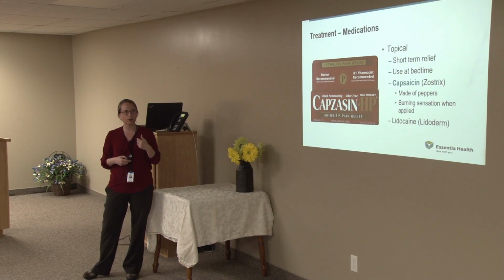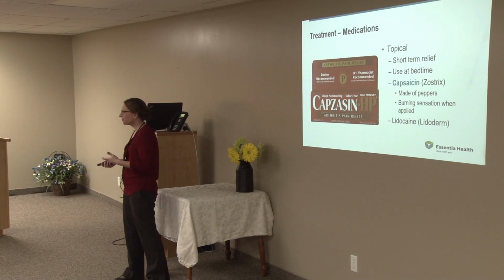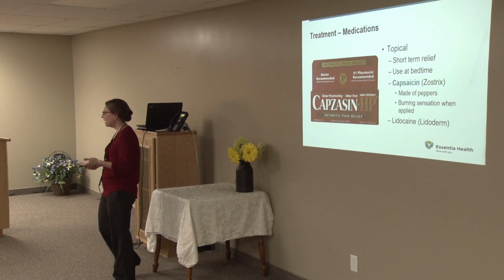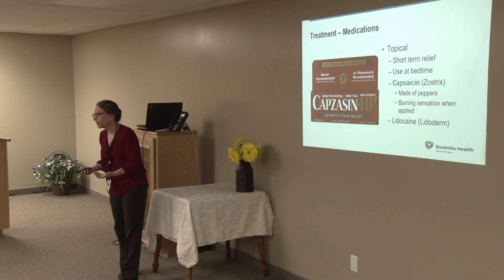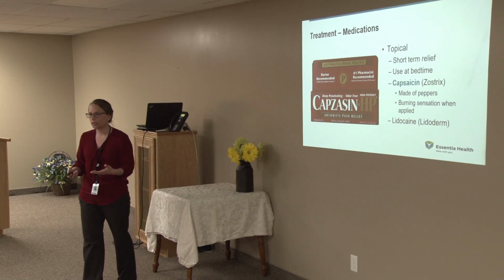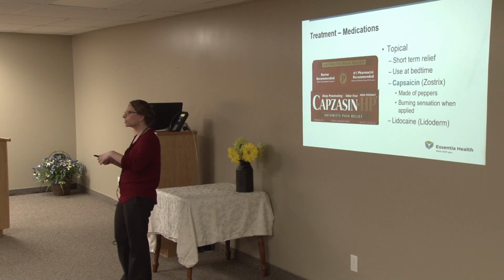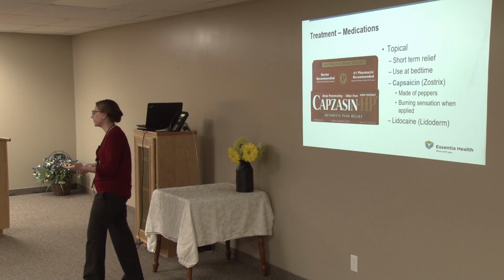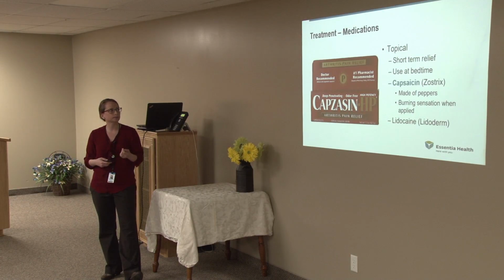But as far as a topical cream goes, that's probably the one that I see works the best. Again, it doesn't work for everybody, but it works the best compared to some of the other ones. There's a lidocaine cream or a Lidoderm patch, so that's basically numbing. That's just trying to numb the nerves in the skin. So that works for a very short time for a very small area. It may help you before bed, but it's not going to be very long lasting.